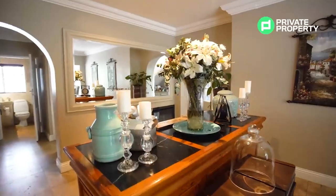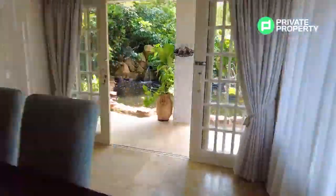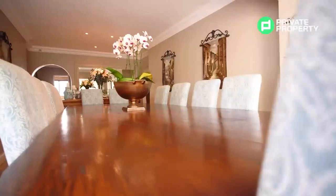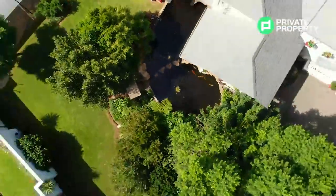Adjoining the bar area is our formal dining room area, which shares the fireplace with a lounge and opens up onto your koi pond. This formal dining room area, along with the rest of the house, has plenty of space for even the biggest family dinners. If you're buying this house, we're expecting an invite.